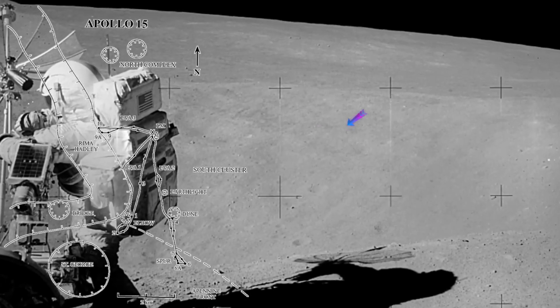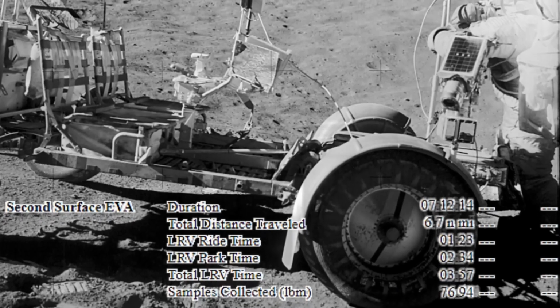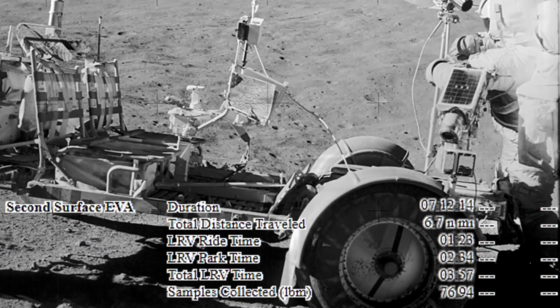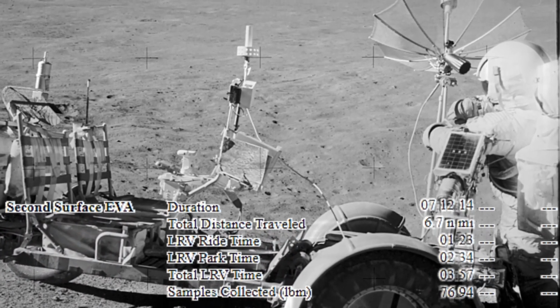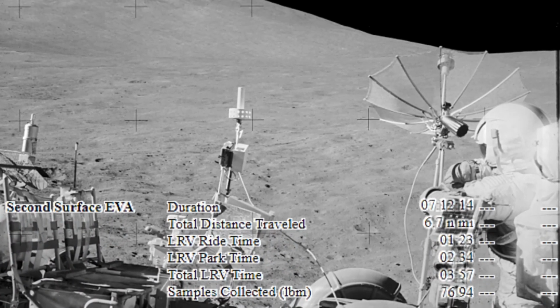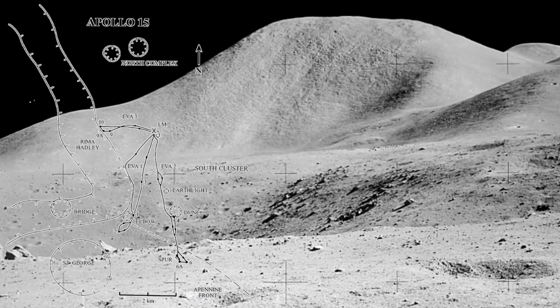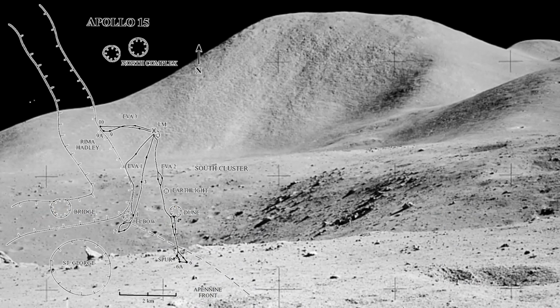That's Dune Crater right there. So here they are, taking these photographs. The Apollo 15 second EVA time was 3 hours and 57 minutes. That's how long they were out there total for EVA2. So here they are at Dune Crater shooting up, so you know the reference point of where they're going.